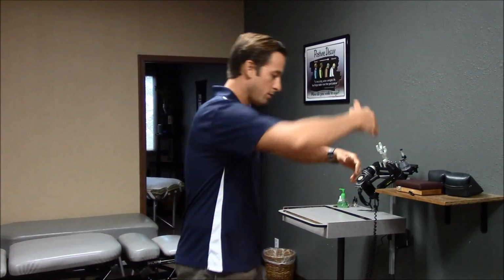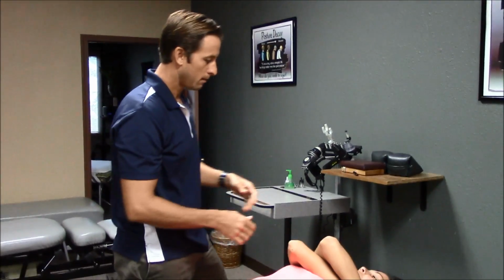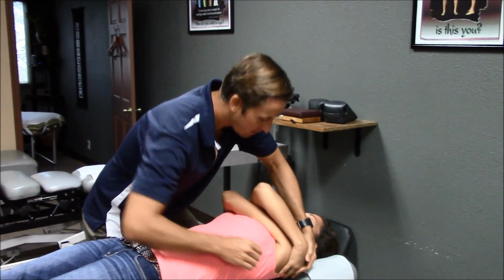So now I'm going to perform the manual adjustment on her. I've done some muscle work to loosen up the muscle tension and tightness in her shoulders, and I did some instrument adjusting to change the neuromuscular tension pattern in her body. Now, Jen, what I want you to do is give your shoulders a hug. Good. I'm going to get my hand underneath her back.